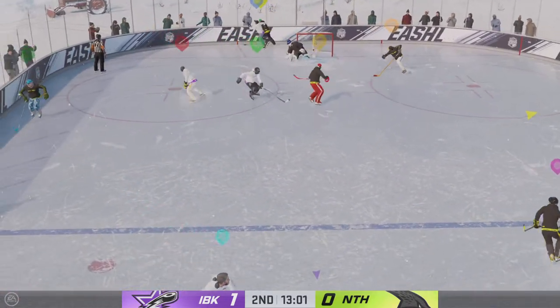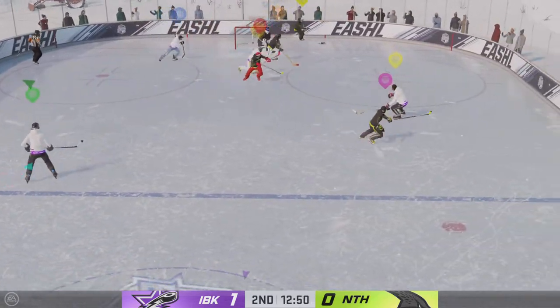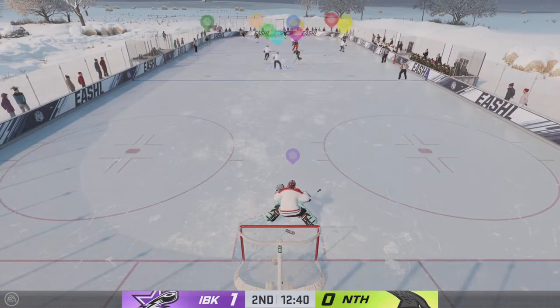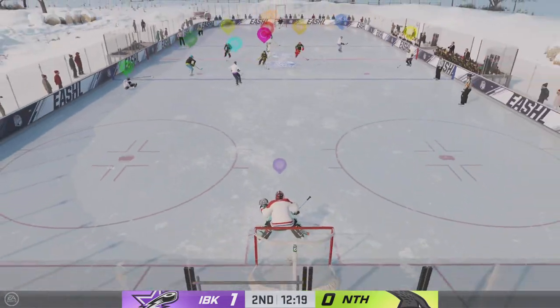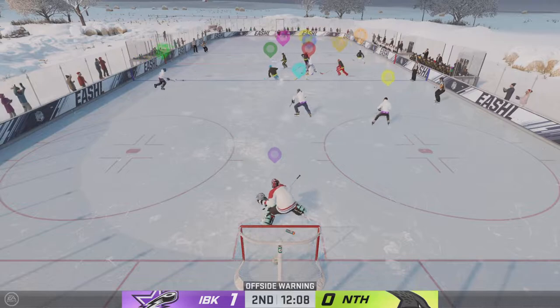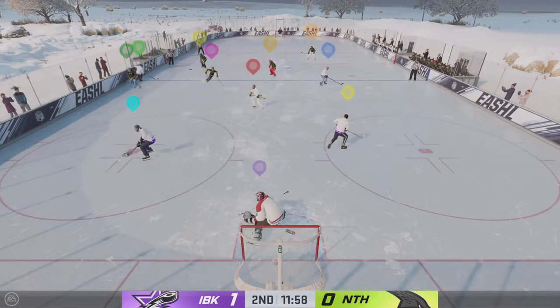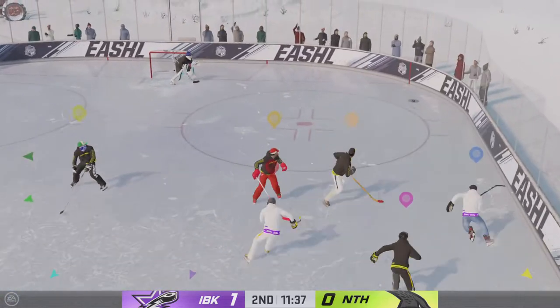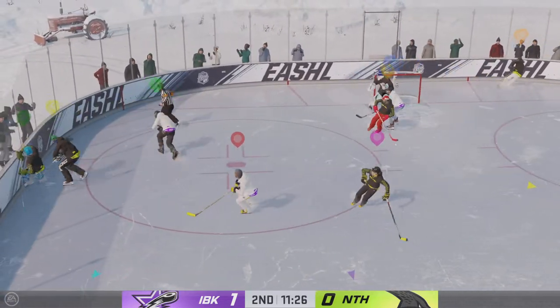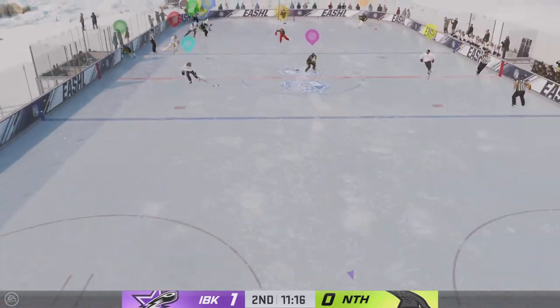Daly's lugging the puck. And now it's over to Lemieux. Can't find his man. Lays into the body. Here's a short pass to Daly. The Icebreakers take possession in the defensive end. And now he tries to get it across to Schmidt. Huge steal in his own end.